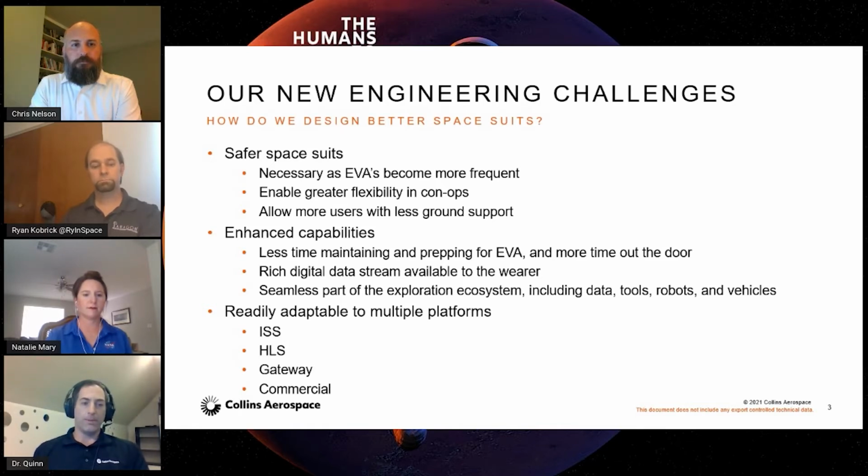We do need to provide the crew with enhanced capabilities in addition to safety. So less maintenance and preparation time for EVA and more time out the door. You don't want to be always working on your car. You want to be driving it, right? The crew love to go EVA, and they'll be going on EVA a lot more, and we need to let them be more productive with their time.